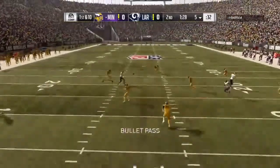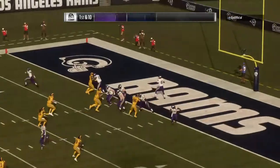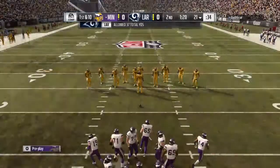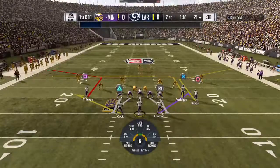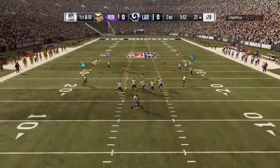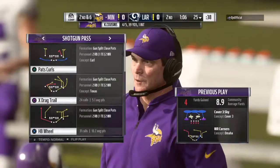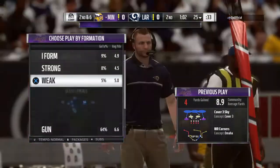Trying to shake off the interception from the last drive. He'll look to throw. He'll find Thielen working the middle. And that one good for 16, and the drive will continue. Here we go. On 1st and 10, Cousins. He's going to flip one out here to his running back. And down he'll go at the 25. It'll be a gain of 4, and that'll bring up 2nd down.